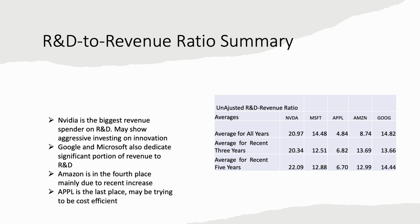But you can see the most recent 3 years, it is almost 14% growth. And if you consider the recent 5 years, it is about 13% growth. And Apple is in the last place, consistently in the last place across all 3 periods that we are considering here.